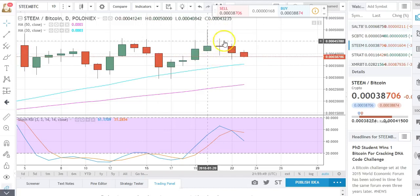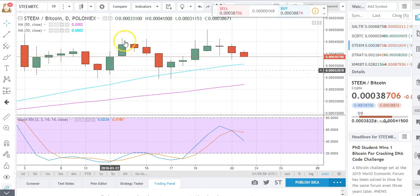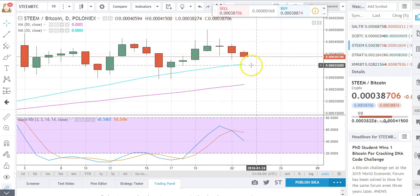So we got this. That means something big is coming at some point. So we're either going to go up big, or we're going to reverse ourselves and go up big, or we're going to go down big. And because we can see that we're holding this trend here, if this holds above the 30, then we're probably going to go up big and test that $10 mark again.